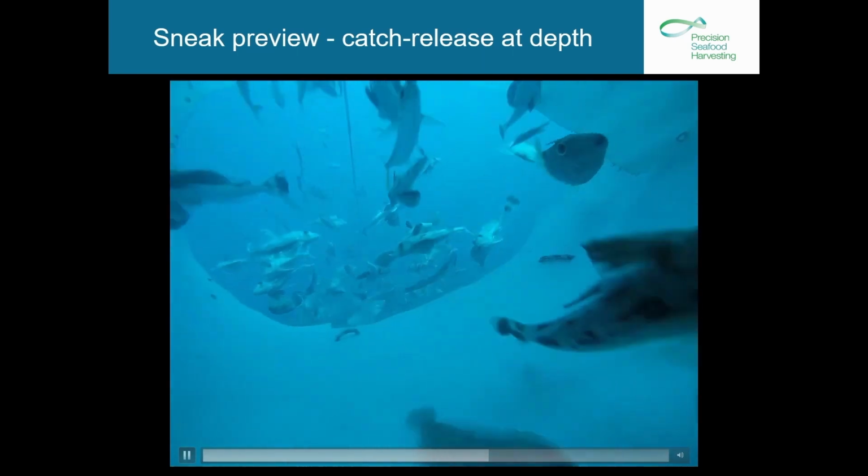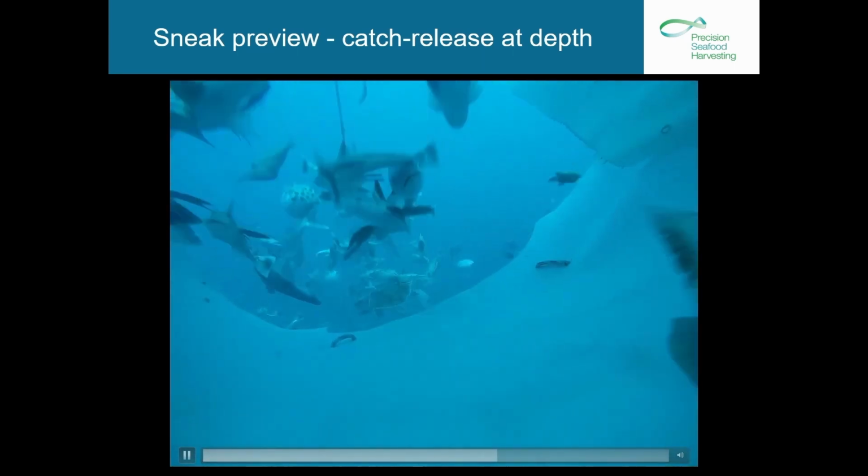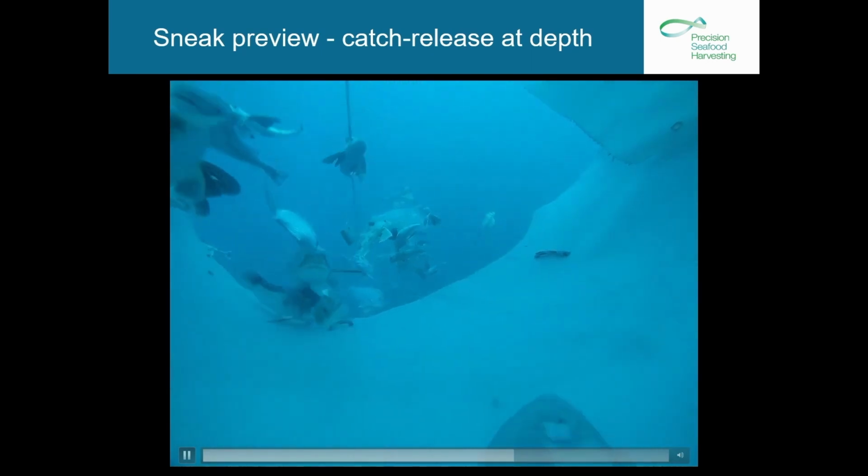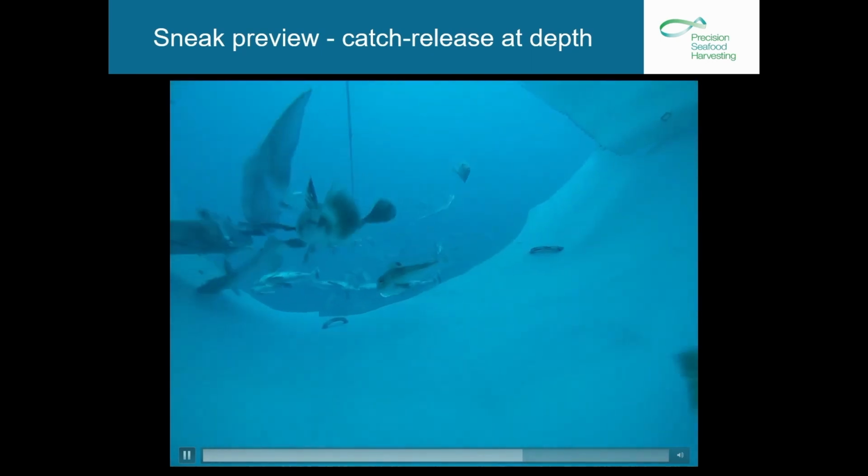So as I say, when we can detect a protected species entering into the trawl environment, we can open this at depth, the fish are alive, and the marine mammal can swim away to live another day.